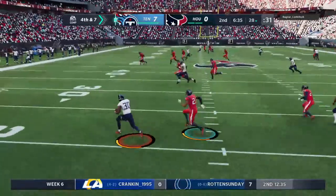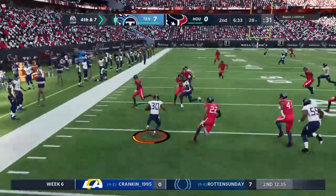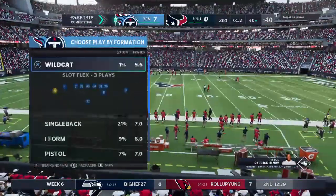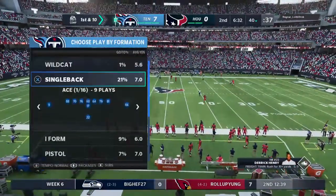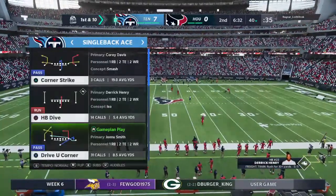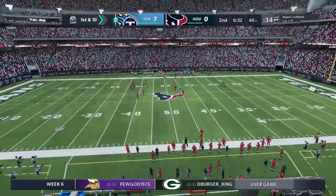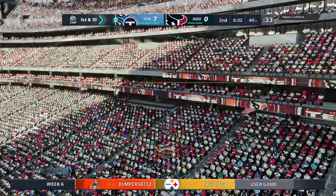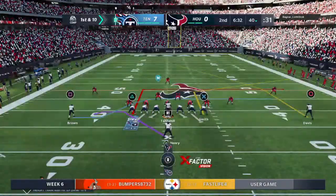This is taken at about the 14. An excellent return that time, 26 yards. And it'll be Titan football. The Titans offense set to begin the drive.